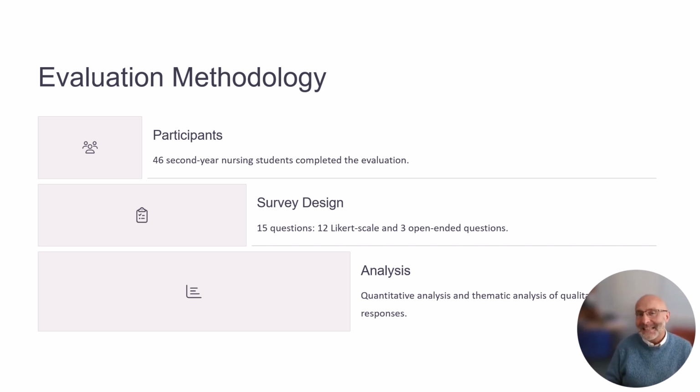Within this study, we needed to evaluate the methodology from the student's perspective to identify if workshop methodology actually developed students' learning and understanding. We engaged 52 students who were engaged in the programme. 46 actually completed the evaluation. We completed a survey evaluation of 15 questions following a Likert scoring system for 12 questions, but also an additional 3 questions to elucidate qualitative data. The analysis was both qualitative and thematic.